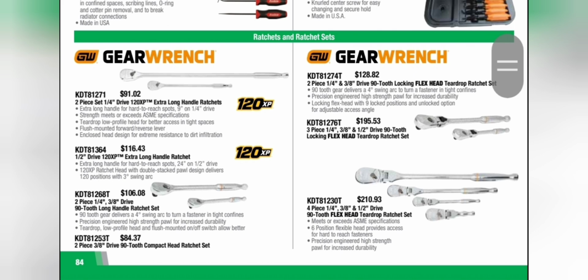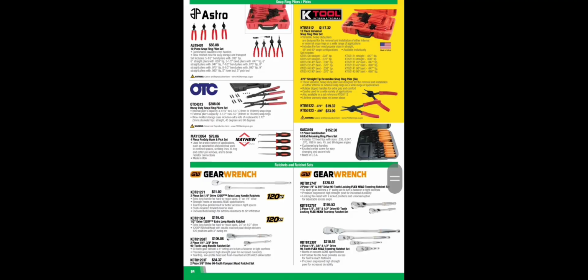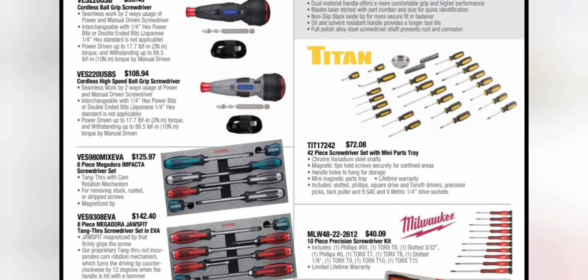Gearwrench ratchets at $210.93, and that is the 92 set. That seems a little steep, too, for a non-comfort grip handle. Locking flex sets, $195 for the 3-piece set. 2-piece, 1/4 inch and 3/8, is $128. They're getting right up there. You might as well be buying Snap-on stuff at that point.